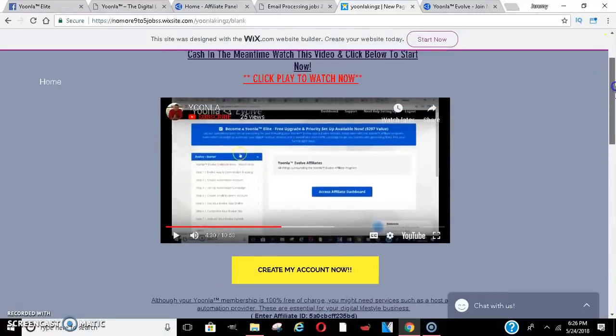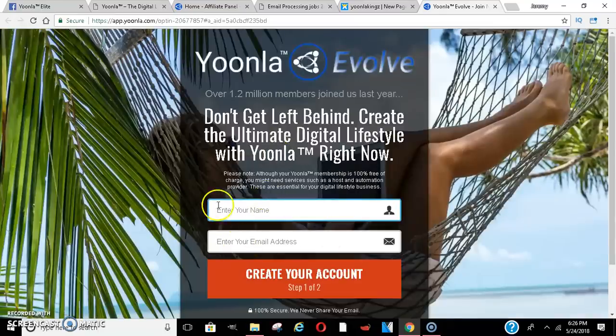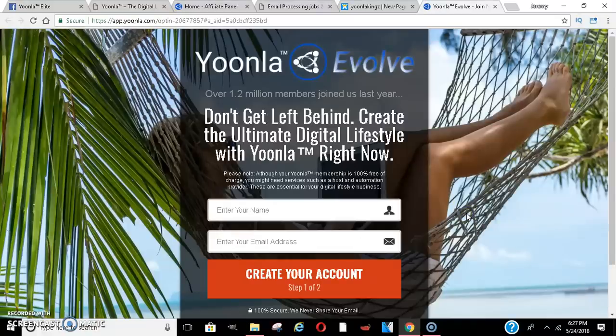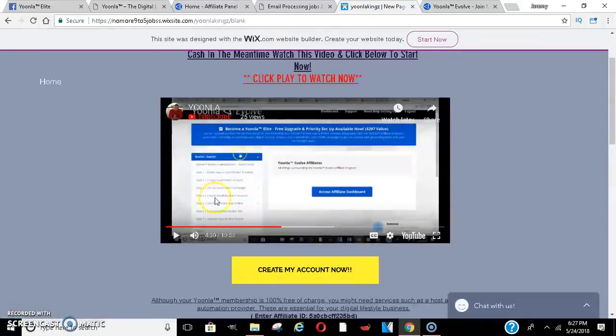So once you click create my account, it will send you to this page here. You want to put your real name and real email in. The reason why you need to put a real email in is because the company sends you an email, and you have to confirm it in order for them to send you what you're going to get right here. They're going to send you a link to access this page right here. And then you watch this. You need to watch this in order to go through those steps so you know exactly what you need to do.